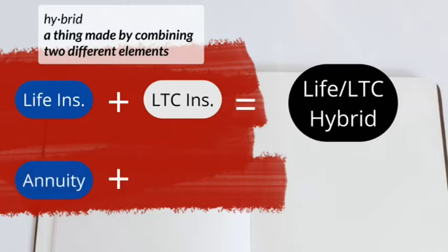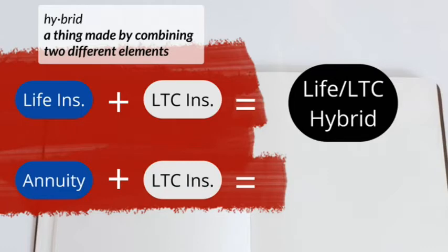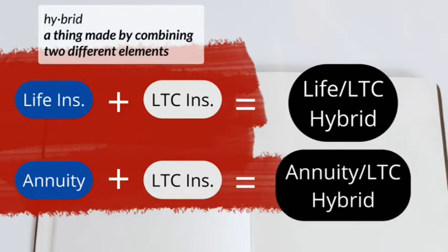Now, there's another version which is based with an annuity. So you have an annuity, and then you add some type of long-term care insurance feature to the annuity as well. And of course, we call those annuity LTC hybrids.